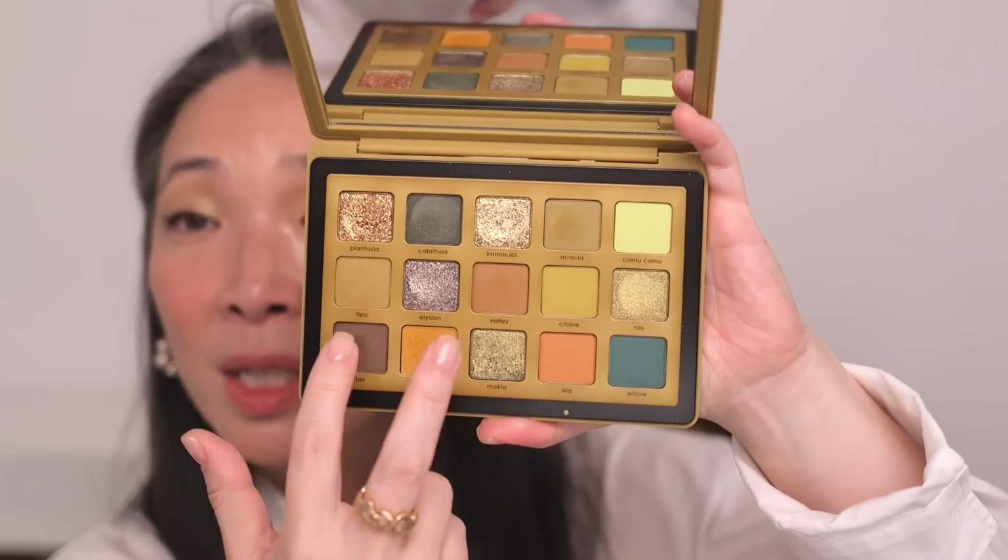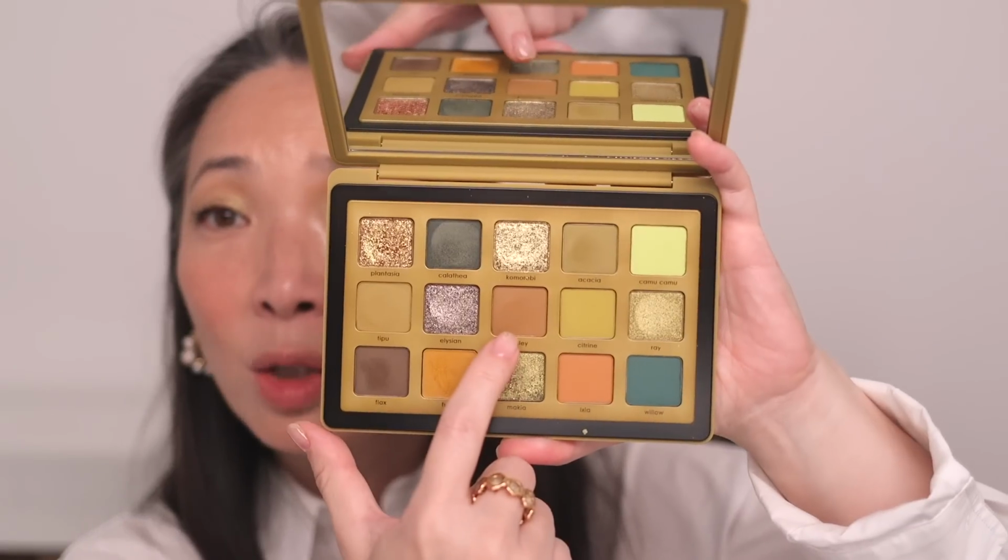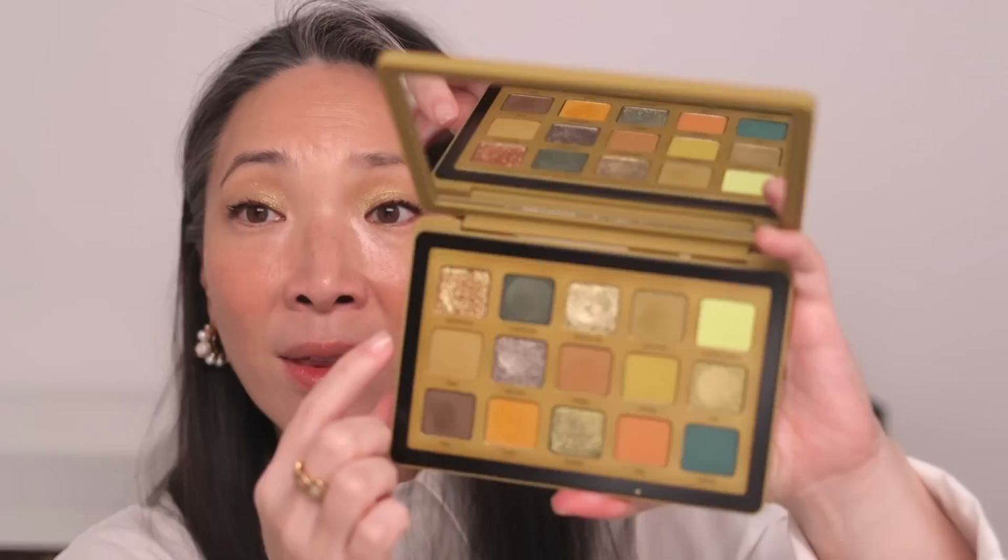So today, I have this palette on my eyes. Today, I mixed these two colors together to give me a transition shade because this one's a little bit too yellow, straight up yellow for me. And then this one has that mustard in it that I really love.